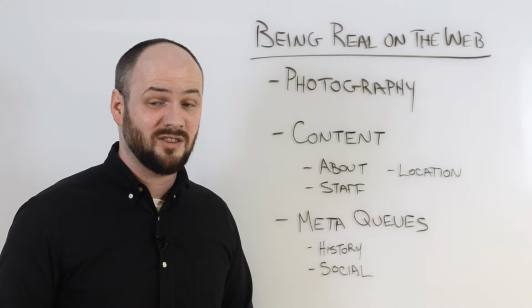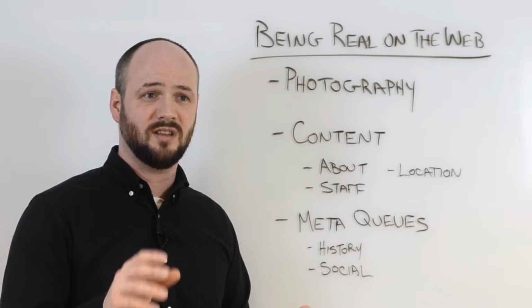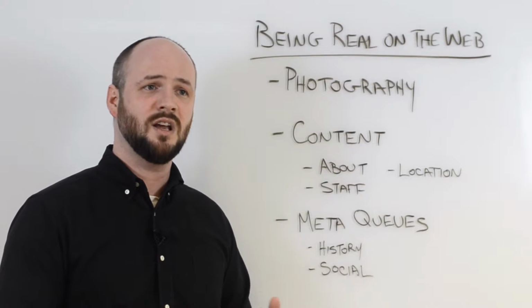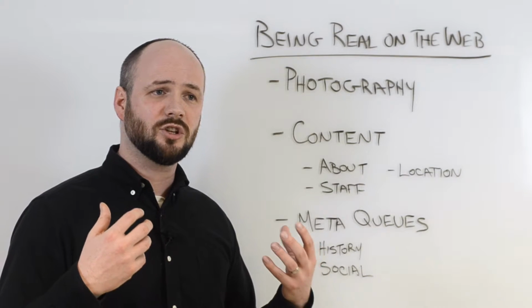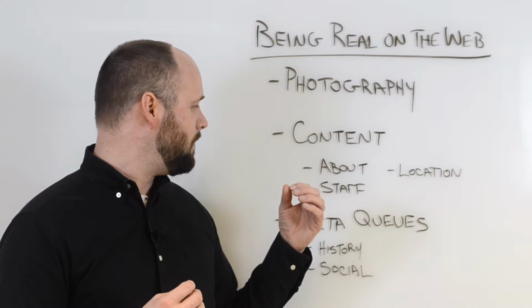Even if you don't think it's that interesting, you would be surprised, I think, how many people will sit there and go through your whole about page and skim over it and just try and get a sense of how long you have been around. Is there a history here? They're just looking to be reassured that you're for real, right?